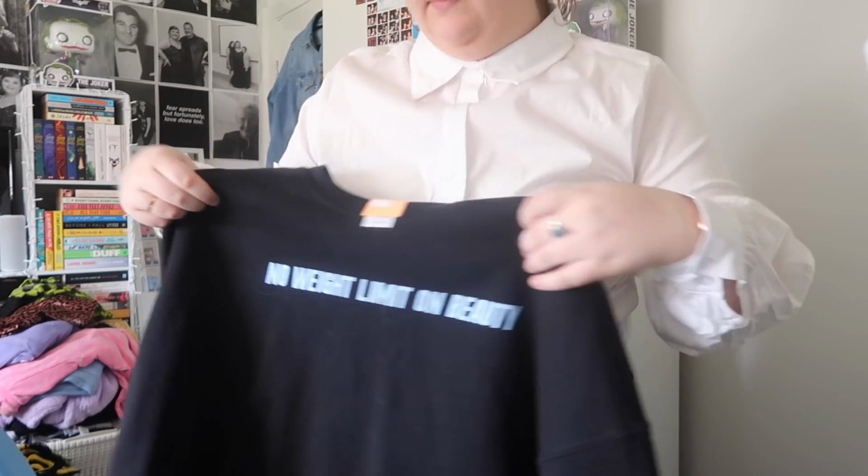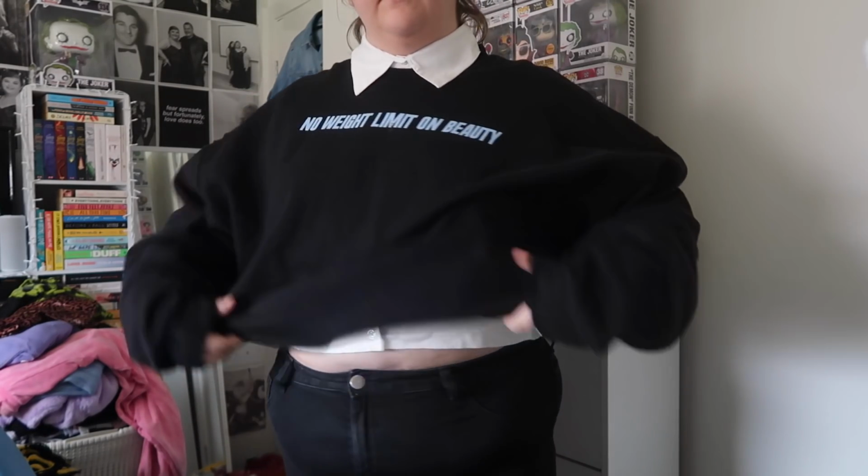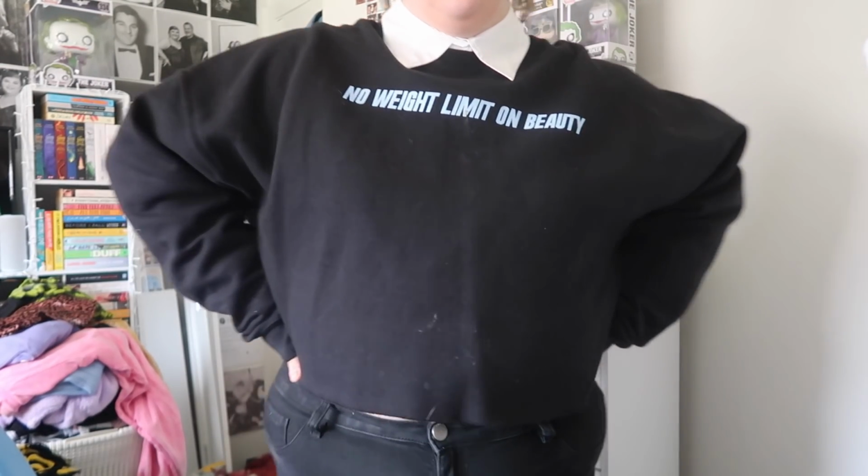Overall, I freaking love this piece. This piece is so nice. The band is so thick as well. It also is cropped, which just comes above my belly button. But again, like I've said in this video, all my high-waisted stuff kind of hits that spot anyway, so I'm pretty okay with it. Overall, I freaking love this piece.